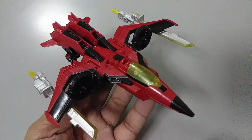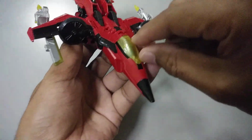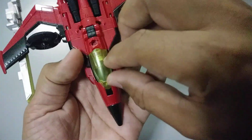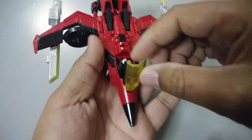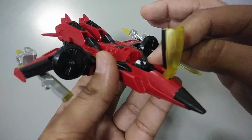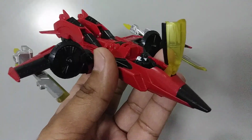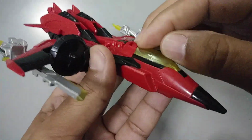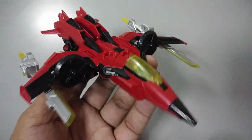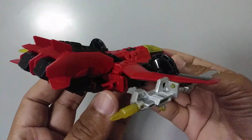I brought her to work in jet mode, so I'm gonna transform her from jet to robot. She has a cool opening cockpit. Let me see, is it front or back? Yeah, it's front. And there's her little Titan Master, whose name escapes me right now, but turns into her head. This is my third Windblade. Windblade and the rest of Wave 5 Titan's Return is really hard to come by.